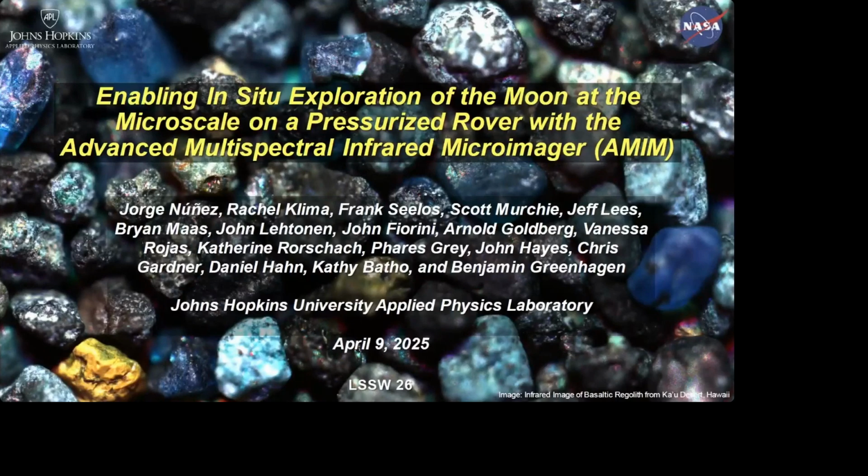Okay, well, anyway, I just wanted to thank the organizers for putting this workshop together. It was really exciting to learn about the rover and also some of the potential payloads that are considerations, because there's really exciting options. And so I'm actually excited to talk to you about one of those.